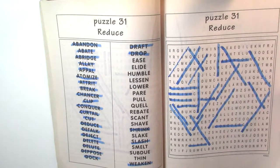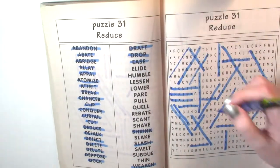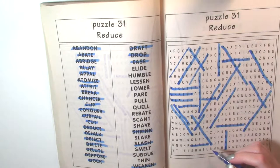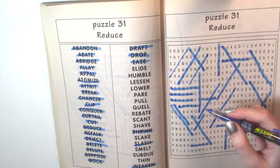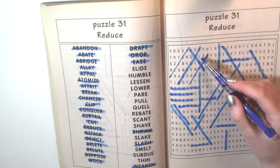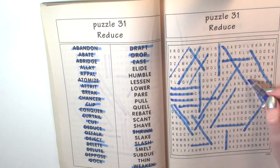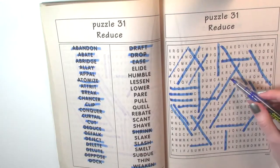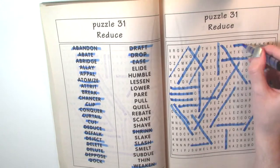E's and E-lead? E-lied. I don't know. One of those two. E's. That was E's. And E-L-I-D-E. E-L. There's a lot of E-L's. No. I'll find it. Give me a second. E-L. It's up here.